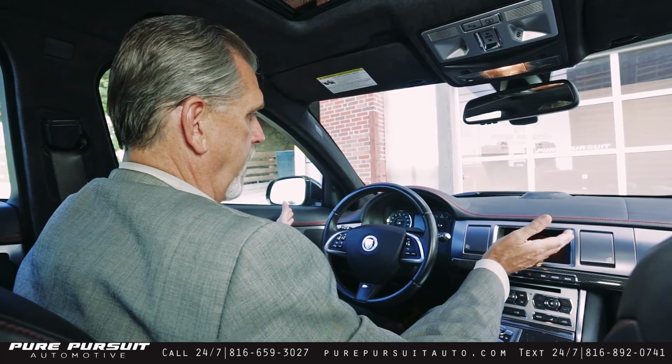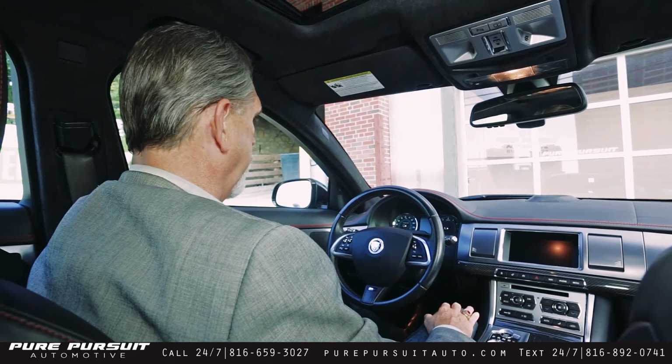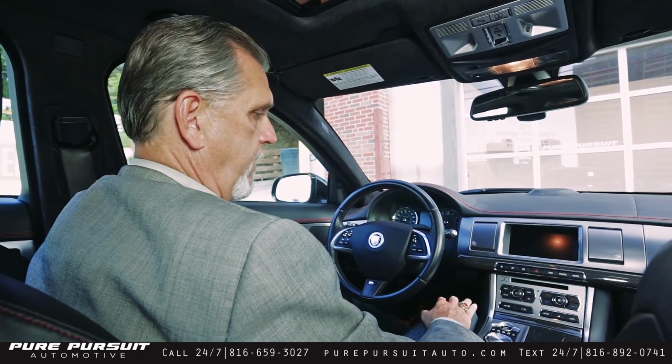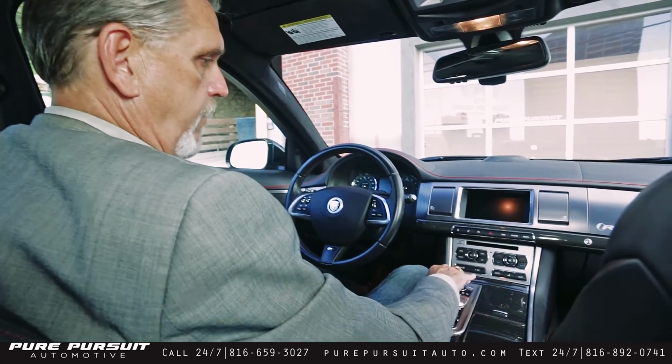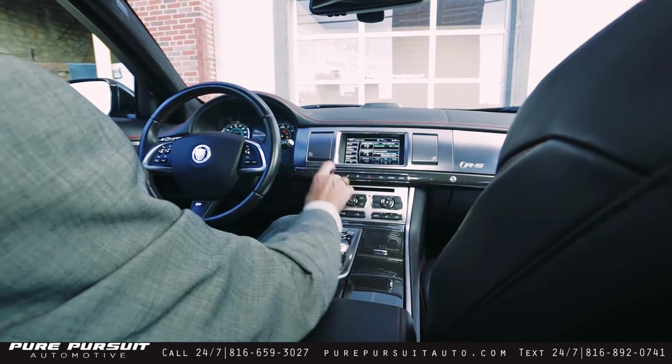As you can see, we're inside the interior now. I haven't started it up because I wanted you to get the full effect of some of the electronics and the technological aspects of this vehicle. So as we start it up here, you'll take a look at these vents right here, and you'll see that these automatically pop up.